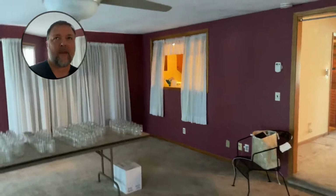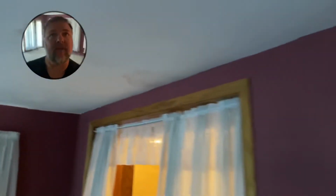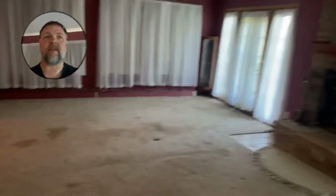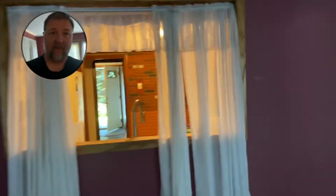A couple of these other places where it's got some drywall issues in the ceiling. Part of it's water stains, part of it's actually just drywall stuff like right there. This was an add-on. Several reasons we can tell. One is there's the old window they hauled out, so that'll be filled in at some point.